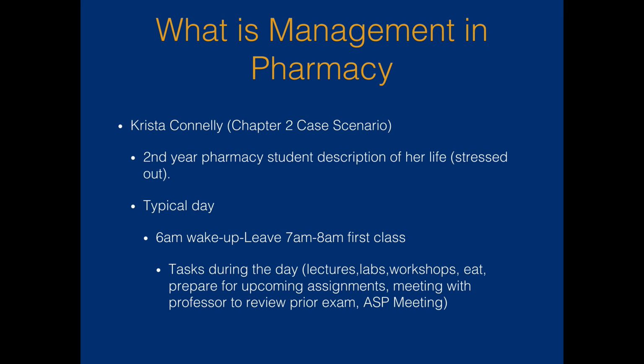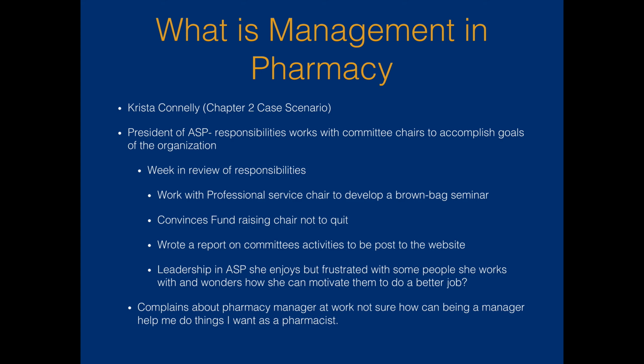We have a student, Krista Conley, a second year pharmacy student, probably having multiple tests, multiple assignments, as we all can remember when we were in pharmacy school, and stressed out. Her typical day, she gets up early so she can get to her first class. She attends lectures, labs, workshops. She has to complete assignments. She has to meet to review maybe a prior exam. And she also has to attend an ASAP meeting for this day.